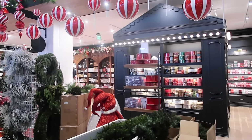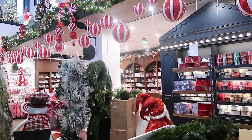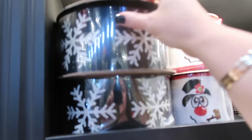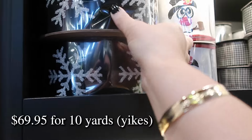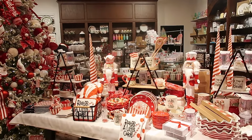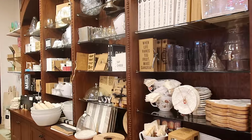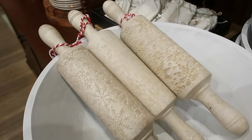Some things are reasonably priced. There were definitely some more expensive things, like this ribbon right here. This definitely does not fit into my budget. It would cost a small fortune to ribbon up our Christmas tree, but I'm sure you'll be able to find something to walk away with.